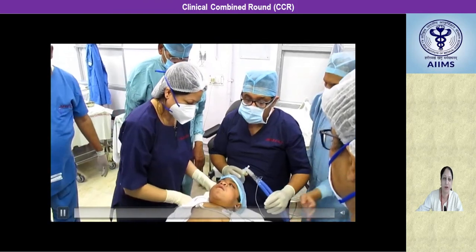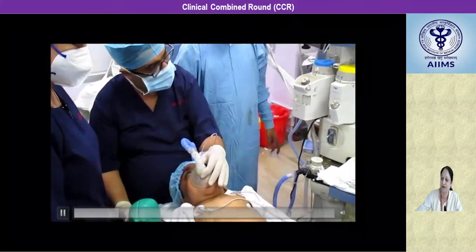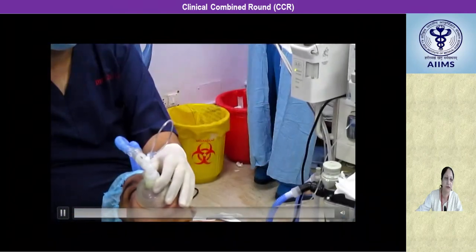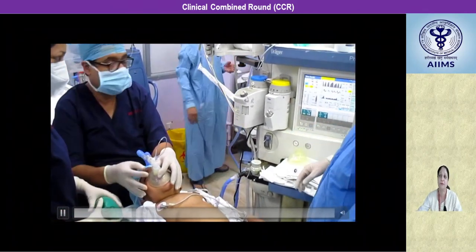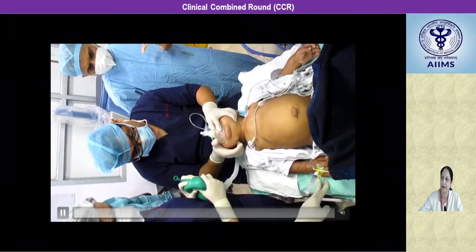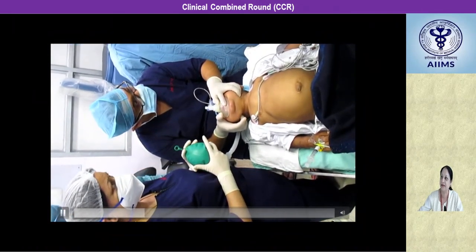As the patient had a short neck, the position was made initially and 100% oxygen was given so that we would have some time for airway manipulation, and then he was induced with sevoflurane. These patients have an obstructed airway, so sevoflurane alone will not help, and along with that we gave some amount of propofol. We were able to ventilate with the two-hand technique.